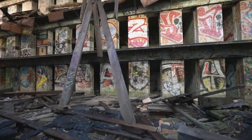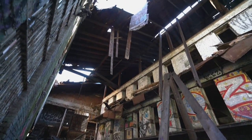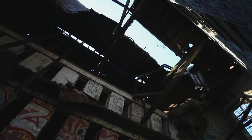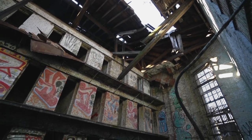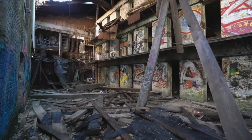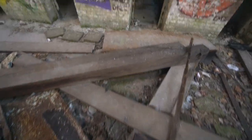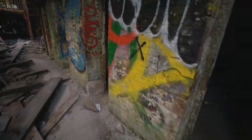Okay, so here's our first view inside. This specific portion has suffered a lot of natural decay. 50 years of abandonment definitely did not do this place anything good. But this is the only portion where it's really destroyed like this. And we're gonna have to watch where we're walking. We already have some of the first cells we can see.